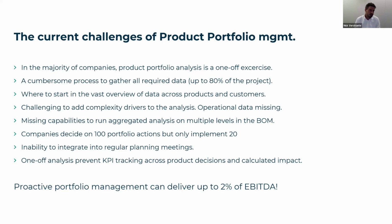Other challenges are typically around complexity drivers. Are they well understood? Is operational data also included? We talked about inventory also as one of the aspects of the supply chain triangle. Well, when you consider the portfolio analysis, also consider the inventory dimension. We see a lot of organizations being solely focused on the margin aspect, and then having less emphasis or focus on, for example, the inventory component and the link to working capital requirement.